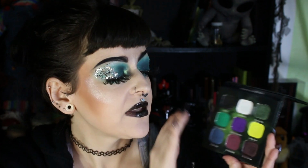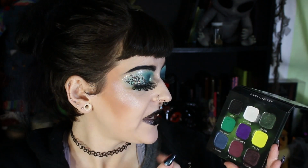I'm going to get rid of the Hank and Henry Poison. It's a very, very unique color story. The formula was nice. I love this green and that green and everything, but it's just a very odd and unusual combination. And if I wanted a combination like this, I would reach for my Beauty Bay Dark Fantasy over this, which gives me kind of these vibes.